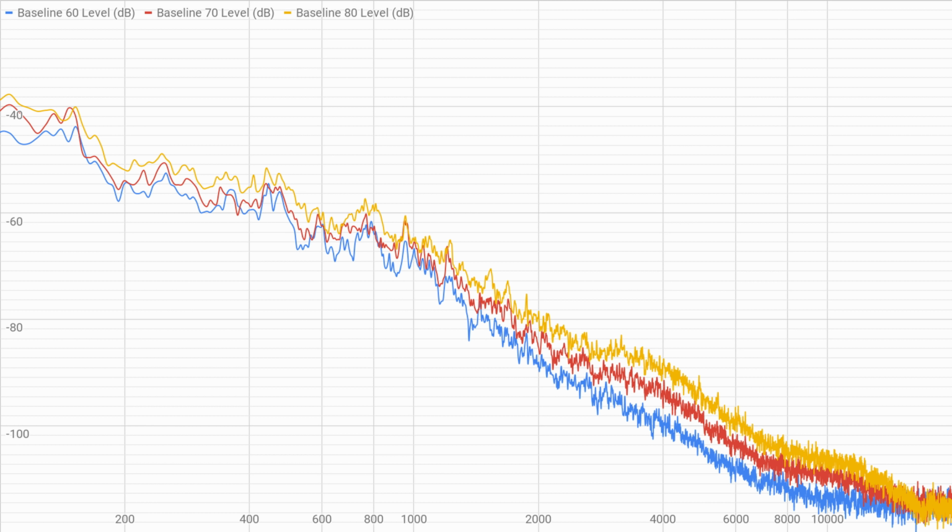You'll need some good speakers or headphones to really tell the difference, but here's what the three different speeds sound like.